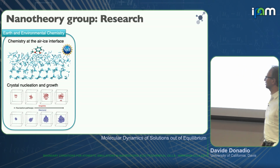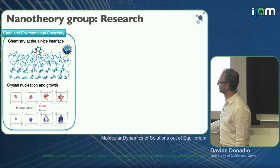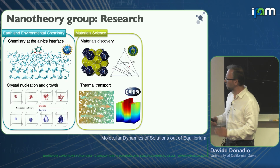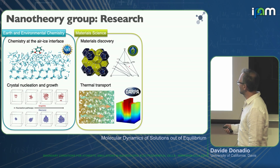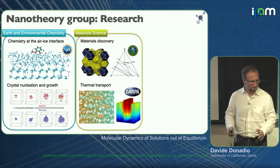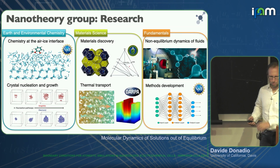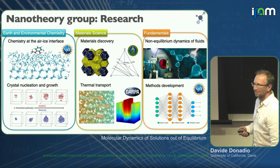We look at crystal nucleation and growth in various environments. This is, for example, high pressure, high temperature diamond from the liquid. My background is more in material science, and I have a whole bunch of projects in my group that go through materials discovery. And we did a lot of work on thermal transport, which is perhaps the topic that I developed the most in the last 15, 20 years. And then this is just trying to give you an overview of what we do in the group. I have a box where I put everything else.